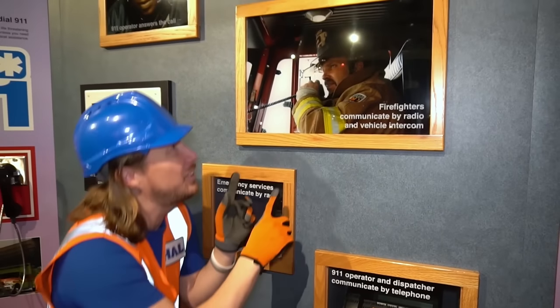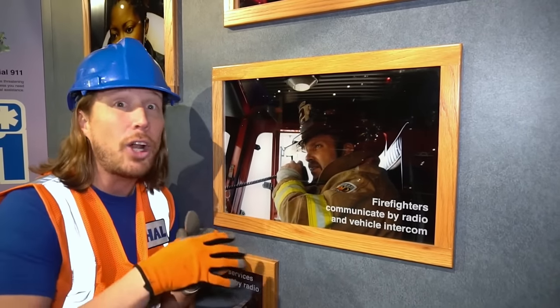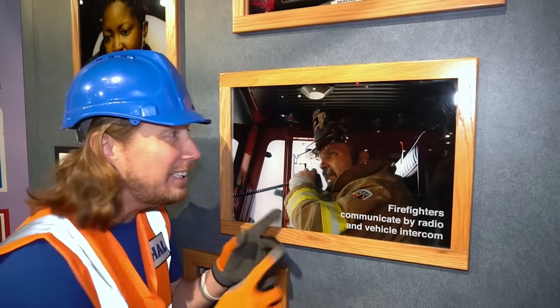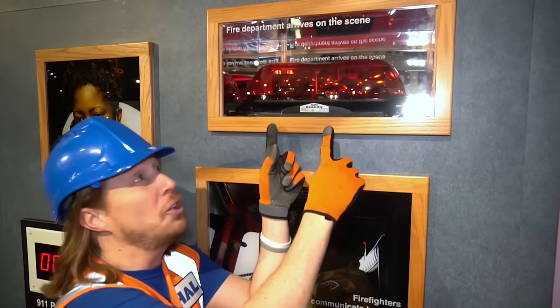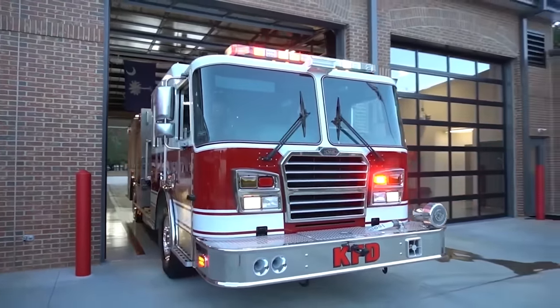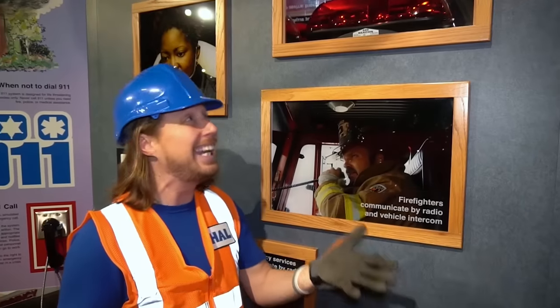So they call the fire station, and then of course the firefighters, they radio back and they communicate about all the information, like the address, and what's going on, how bad it is. And then the firefighters hop in their truck. Oh, this is the cool part. And they get to turn on their lights, and they flash, and they've got big sirens that help them go down the road really fast and get to the fire really fast, right? Because it's an emergency. It's great.